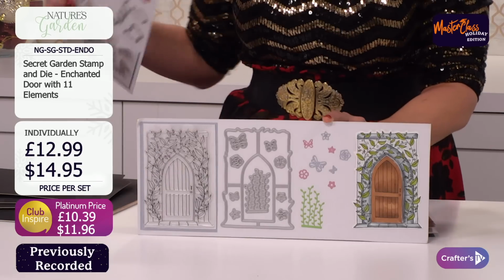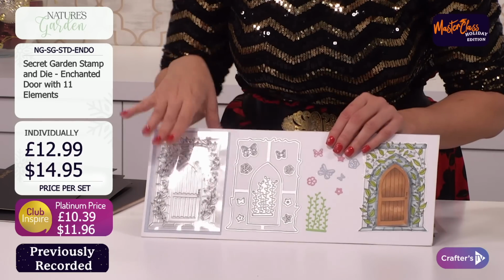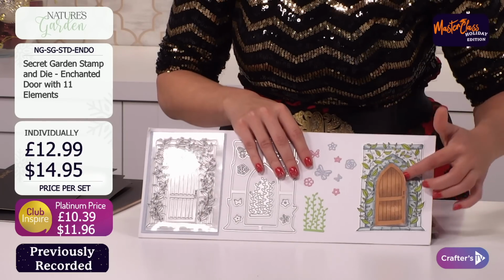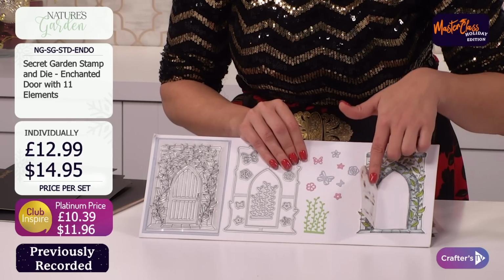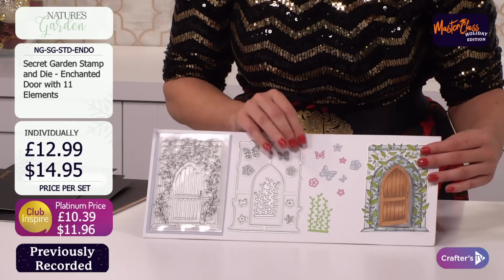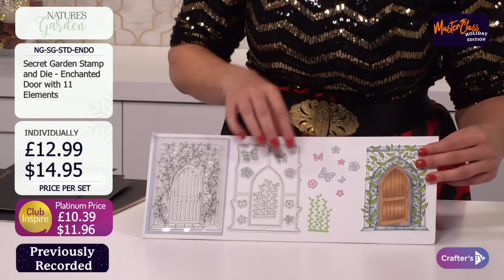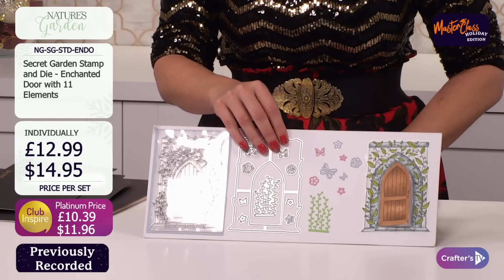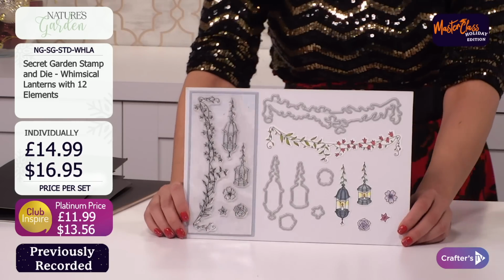This is Enchanted Door I've got for you next. And as we saw earlier, you're going to be getting the die itself, which actually works on the axis. And what this is going to do is cut through that detail for you. So you've got that wonderful work detail. Then you're getting all of these other little delicate dies, which of course, these ones here, you could easily use on your mini.